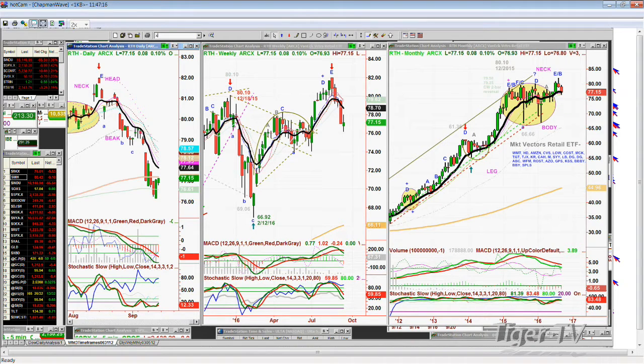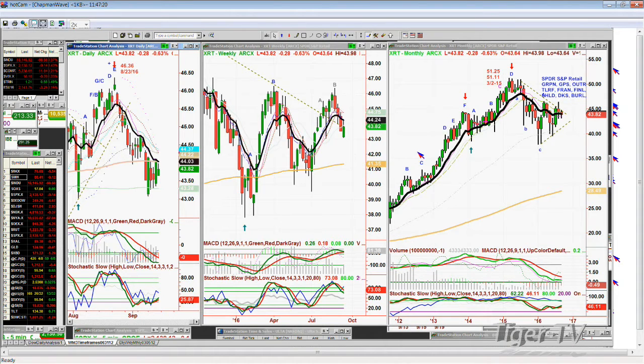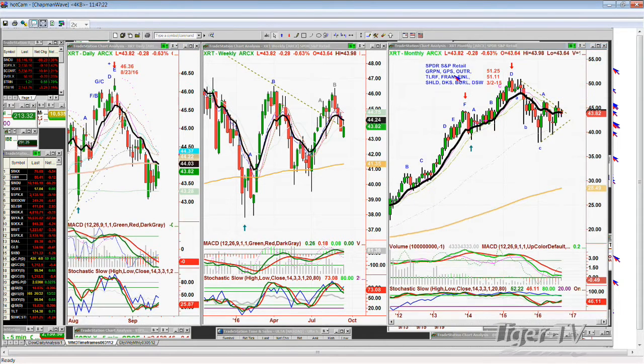But the XRT is not the same thing. People think it's the same thing, but it's the SPDR S&P Retail. It has Groupon, Gap, Outer something or other. It has names I hardly know. Francesco's, Clothes, Burlington, DSW, that's shoes, SHLD, Sears Holdings. Horrible stock. Anyway, it has a different mix. I don't like it at all. I like the RTH. It has everything I would like in it.